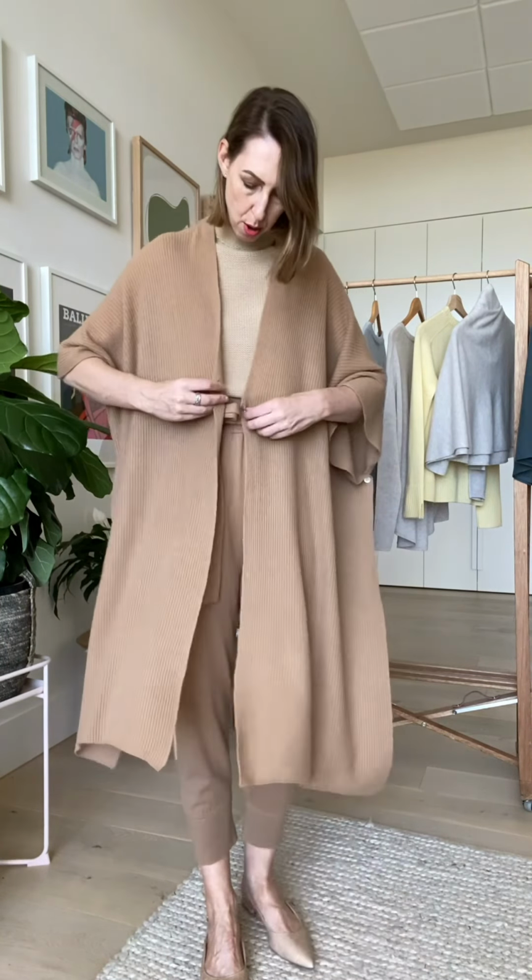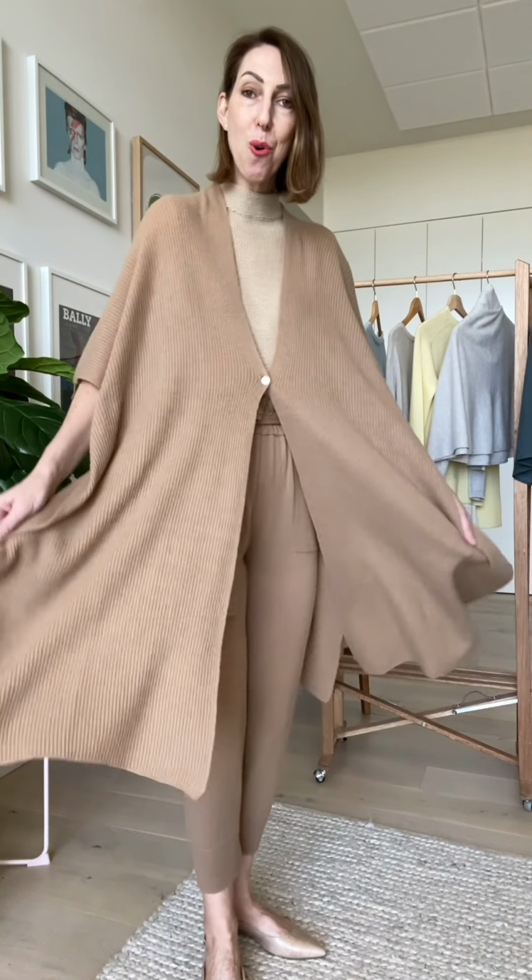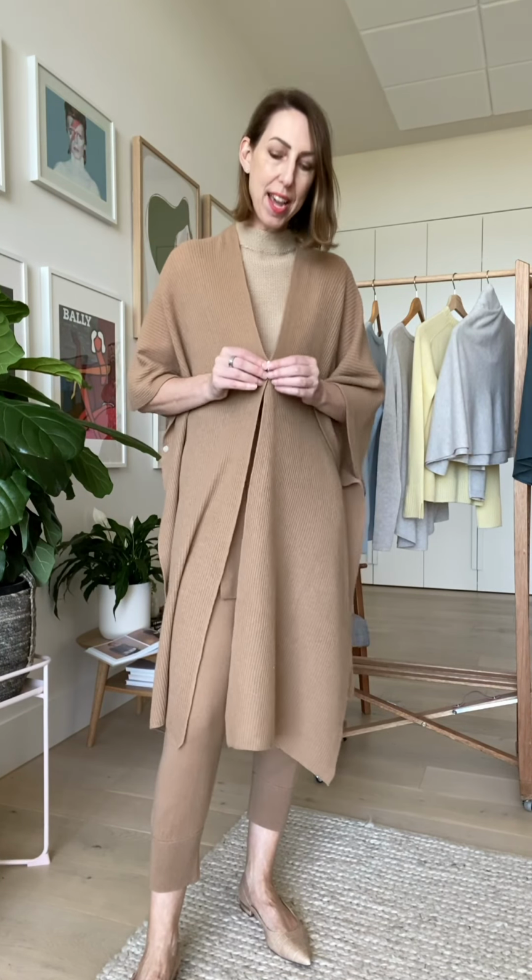But you've also got a button on the front, so if you'd prefer to wear it like that. And then of course you can completely unbutton it and wear it multiple ways. The beautiful thing about cashmere is that it's so light. It's light on the body.